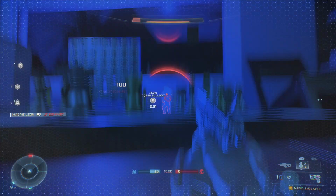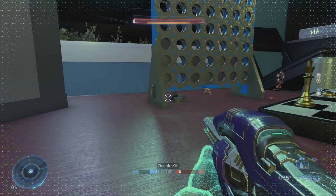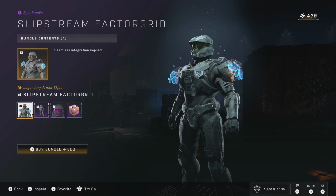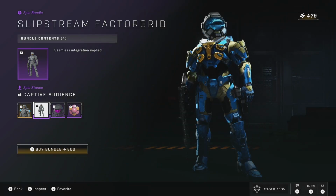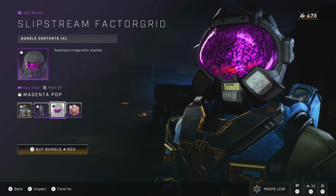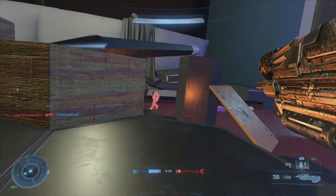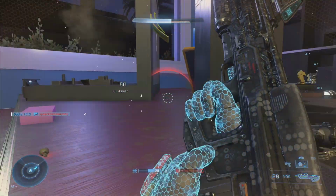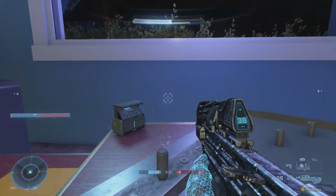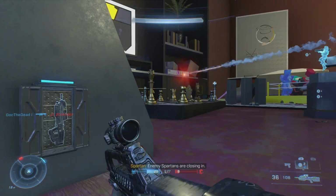The next bundle is the Slipstream Factor Grid bundle. This also costs 800 credits and gives you 4 items. You get the Slipstream Factor Grid armor effect, which is these weird hexagons that go over your shoulders. It's a really weird one. You also get the Captive Audience Stance, which looks pretty cool, the Magenta Pop Visor, and the Merciless Rhubarb coating. Considering this is the same price as the We Can Do It one, I think this is much better in terms of value, especially for the armor effect, considering they usually cost anywhere between 300 to 500. This one's a decent one. I like the stance here, I like the visor. I don't really care for the coating, but I think everything else here is pretty cool. And for 800, that's not a bad deal.